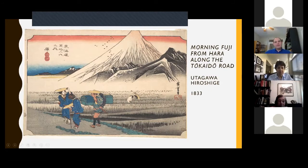And here's another great Hiroshige print. Morning Fuji from Hara along the Tokaido Road. So this is that same Tokaido Road. In the foreground, you have two women traveling with their servant who's carrying some luggage, and women traveling again was something that happened in this period. But what's really striking about this composition is first of all Mount Fuji in the background there. It's so big and tall and powerful that it's actually thrust up out of the frame of the picture, right? It's breaking the frame of the picture, as it were.